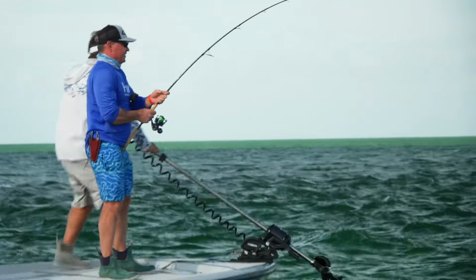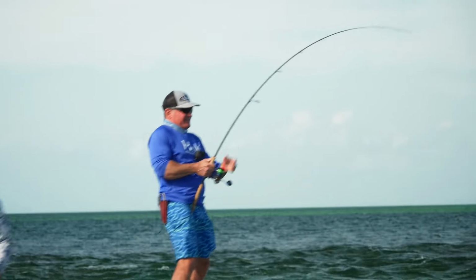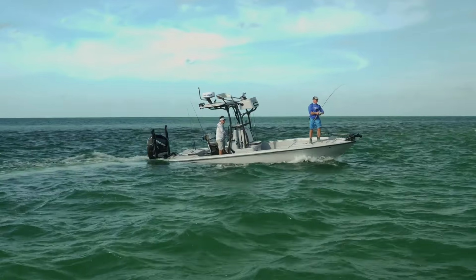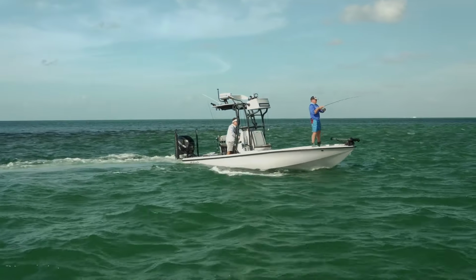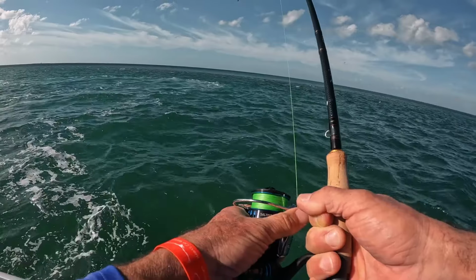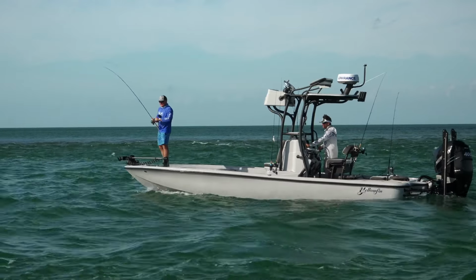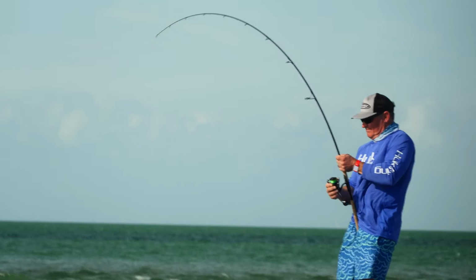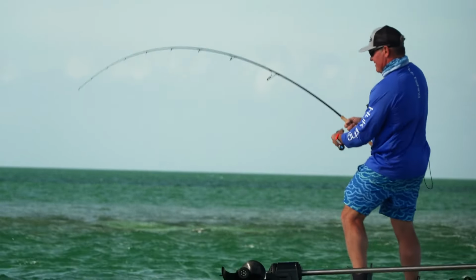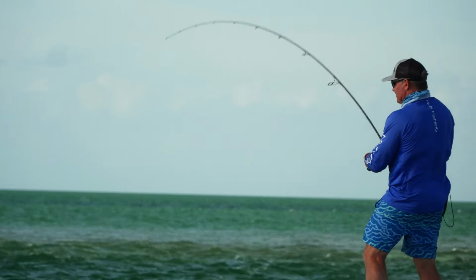That was cool. It's a good fish. I mean, a really good fish. He's going right that way. We're good now. We're good now. We're good. We should be getting really close here to being able to see what he is. Still can't see him. He's right here, and I can't see him. Here he's coming. Woo! Big dog.